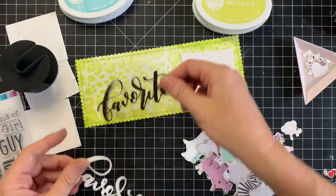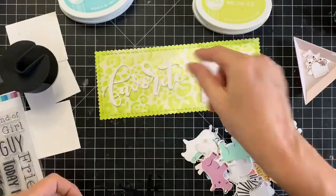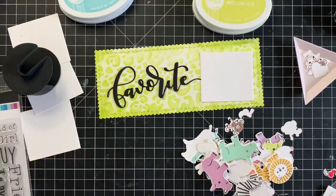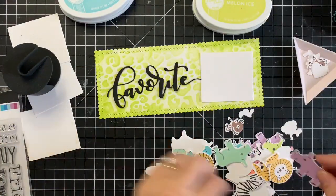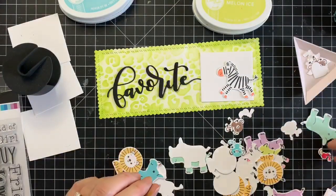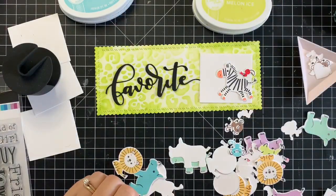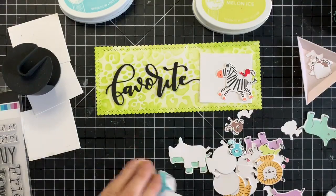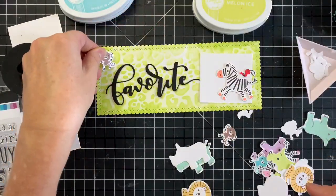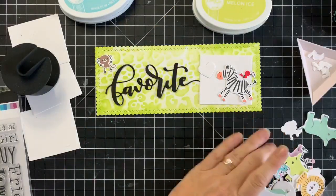I'm going to do favorite. And you guys got to tell me if I should do the black favorite or the white. I'm thinking black. And then I'm going to do maybe a little zebra, a little bird on his back. Although I don't think I want a Samba bird. Well, I don't know. That looks really good. I think a little monkey needs to go over here. And I think a little heart. So, I kind of don't want your monkey to be brown.